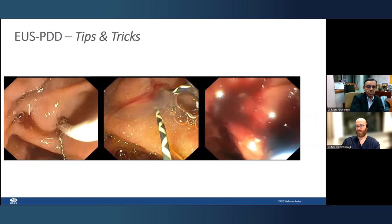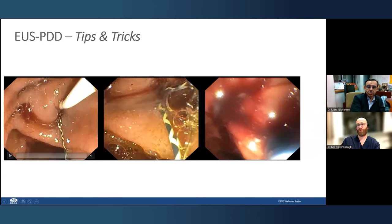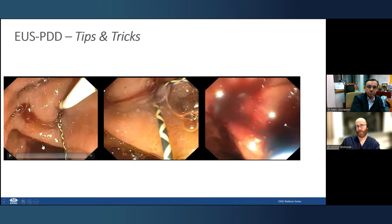I already showed you these movies, and this is what we often see: accidental guide wire advancement through the minor duct, through the minor papilla, instead of the major papilla.